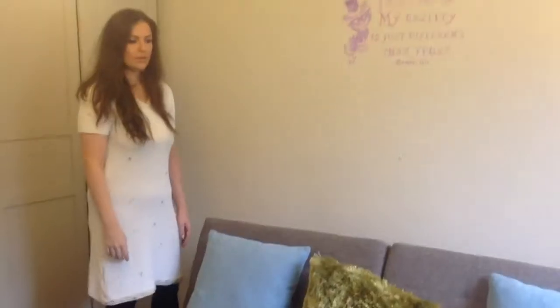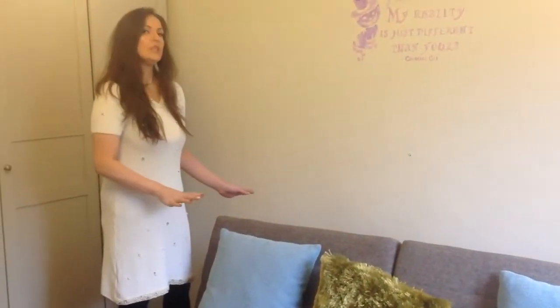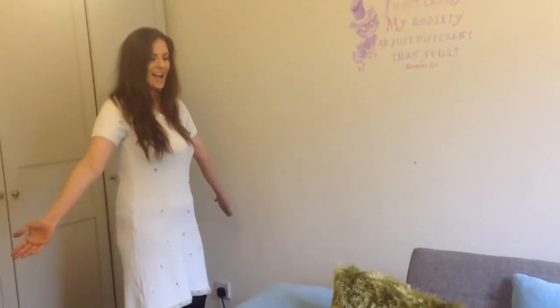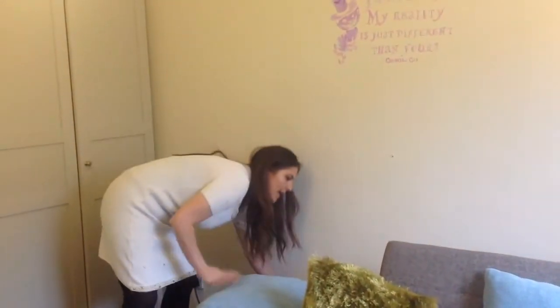The bed is a sofa bed and it's really easy to put down. So it's really easy to work this bed. I'm going to show you. And it falls flat. Voila! And then you do the same to the other side and there you go. You have a bed.